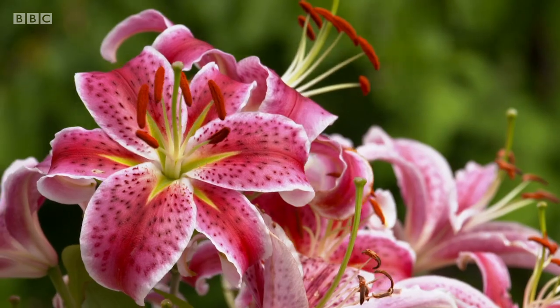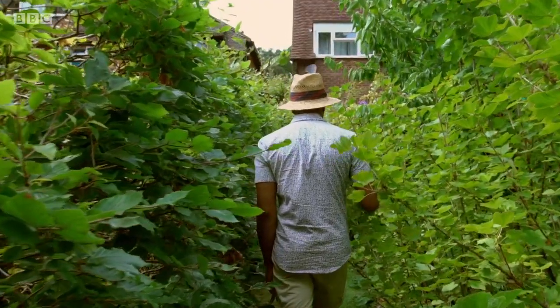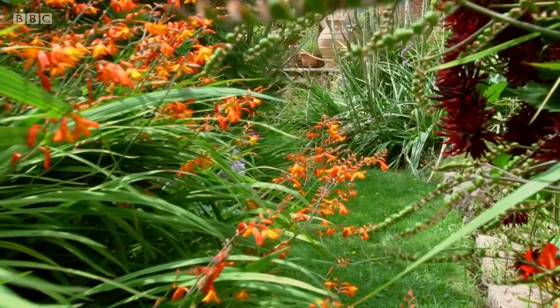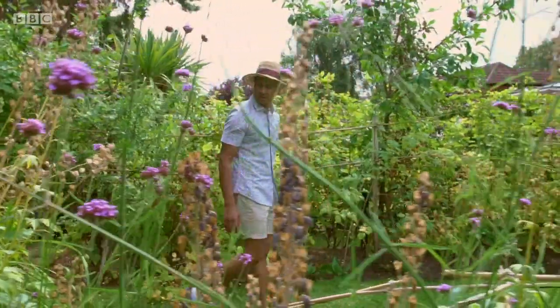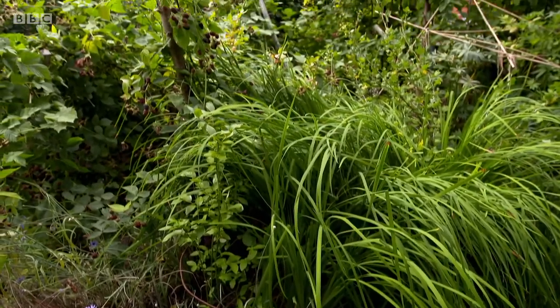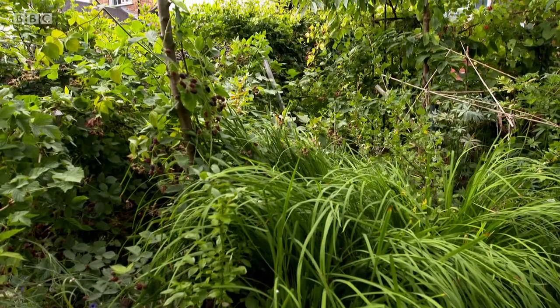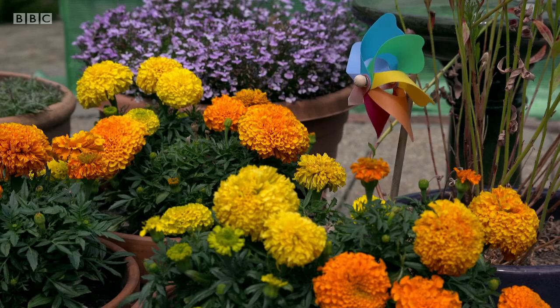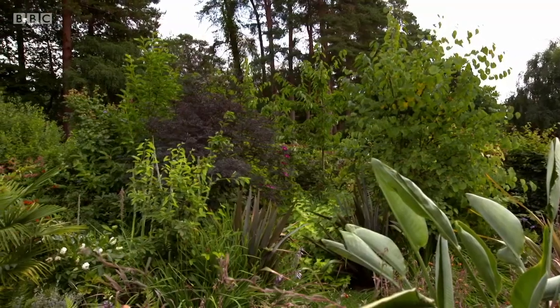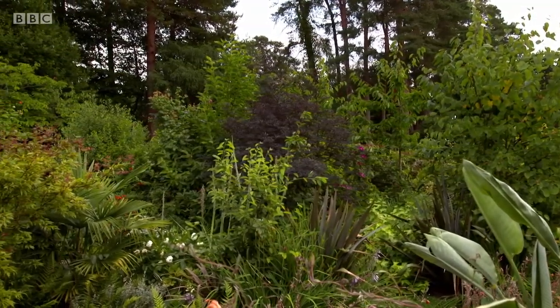My family are from the northwest of India, and it's very agricultural there, and the rural gardens are kind of jungly. There's ornamentals mixed in with edibles, and it's just a tropical mess, you could say, and I loved it. It's almost an Indian version of cottage-style gardening. Childhood holidays and memories of going to India and the tropical environment has made its way into the garden.